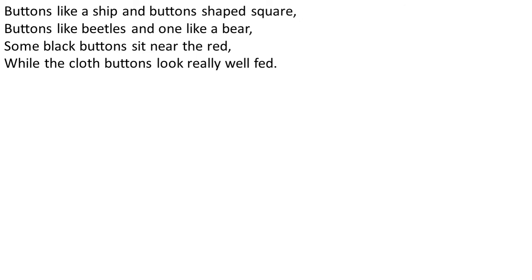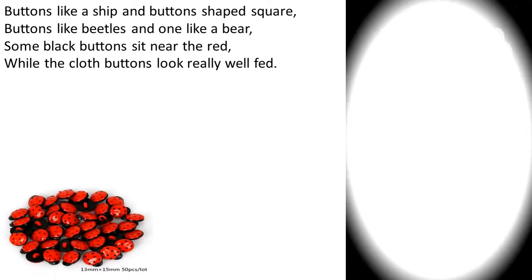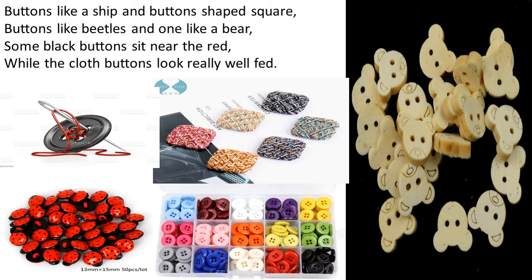Buttons like a ship and buttons shape square, buttons like beetles and one like a bear. Some black buttons sit near the red, while the cloth buttons look really well fed.